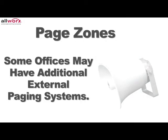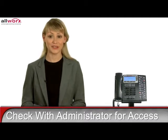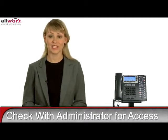In some offices, customers may have optional external paging systems. These will have unique paging zones, and some may even have the ability to talk back to the person initiating the page. Because each one is set up differently, if you have an external paging system, ask your administrator how it is accessed.